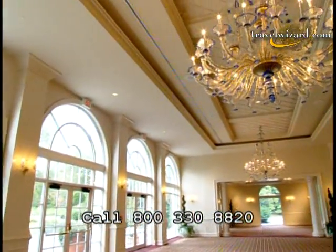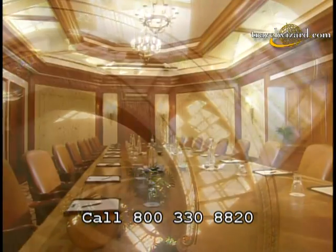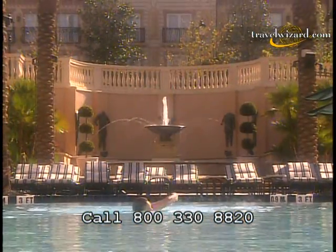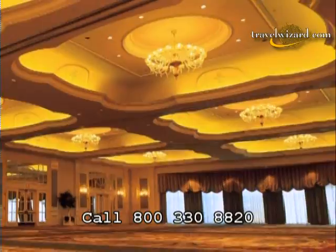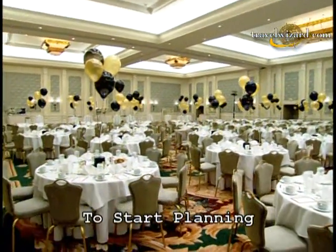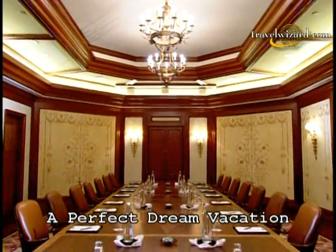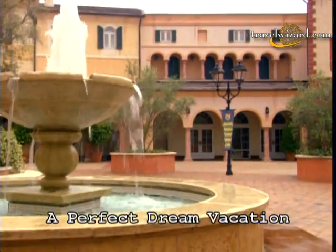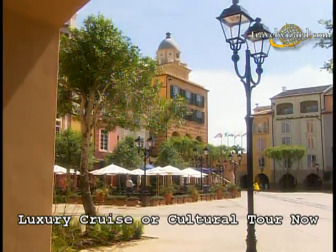For unforgettable meetings, receptions, and other functions, Loews Portofino Bay Hotel offers ample space to work, relax, and play. Our facilities include 42,000 square feet of meeting space, including two spectacular ballrooms, six additional function rooms, the Donatello boardroom and hospitality suites, plus a number of picturesque outdoor courtyards, along with a harborside piazza.